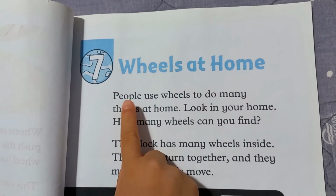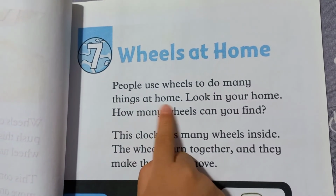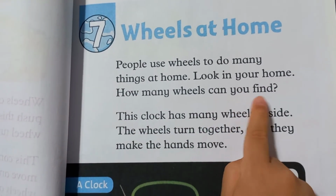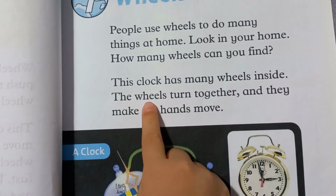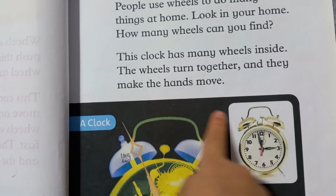Wheels at home. People use wheels to do many things at home. Look in your home. How many wheels can you find? This clock has many wheels inside. The wheels turn together and they make the hands move.